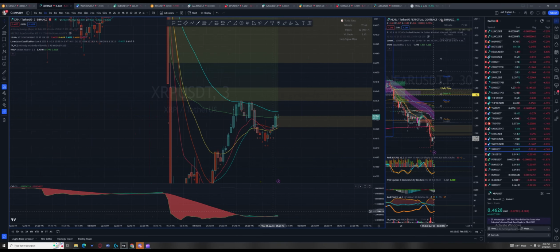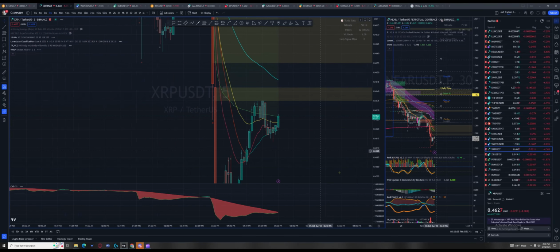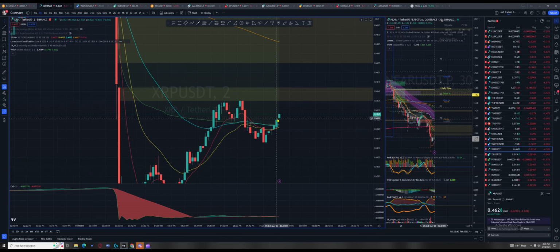CVD is showing up on the smaller time frames. The 5 just needs to resolve right here, and you got a big bar. You're in profit already, right? I am in profit. I'm about to close it. It's going up. You just closed a 2 minute candle up.